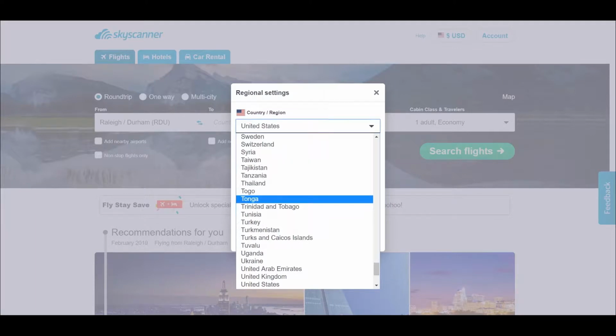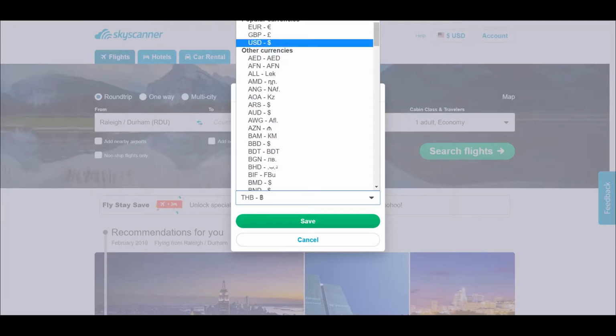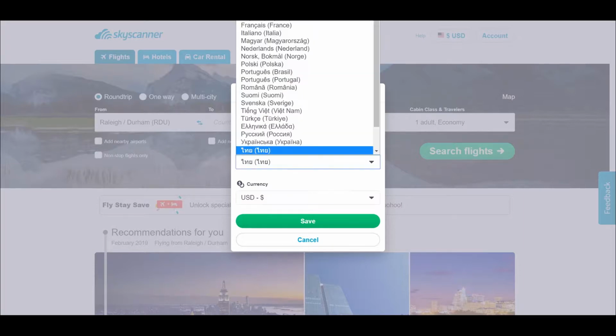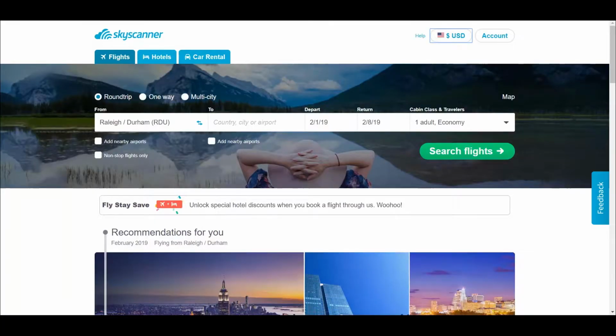Say that you are in, let's say, Thailand, so it changes the language and the currency, as you can see. But say that you're interested in using the US dollar because you're a US citizen and you are looking for flights in the US dollar because that's what you're used to. You can change that while keeping the language. If you don't speak the language of Thailand, say that you are a French person, you can change it to French and you can save it, and everything will adjust to your needs based on your regional settings. I'm not going to save this obviously because I'm not in Thailand. I do speak French, but I'm more of an English person, so I'm going to cancel this.